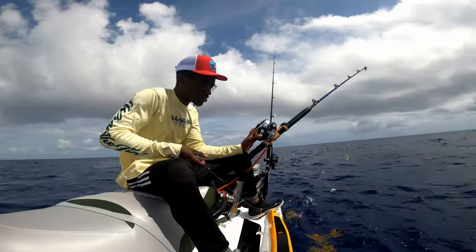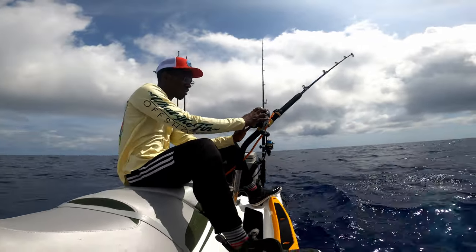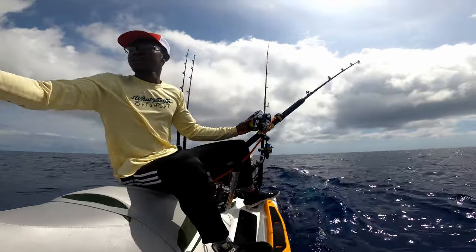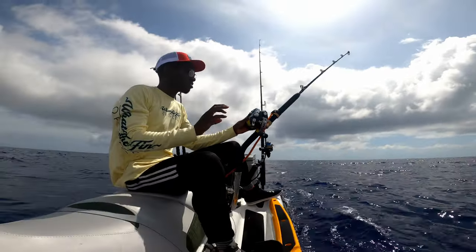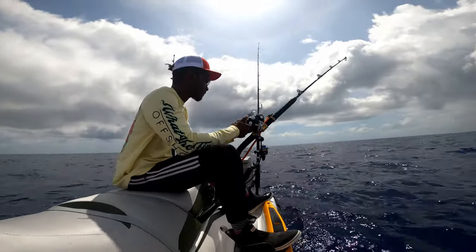Since I know there's Rosies down there, I switched over to a 4-hook rig with smaller hooks, because the Rosies are a little bit smaller than tiles, so no need for the big hooks. Hopefully we hook some more here.